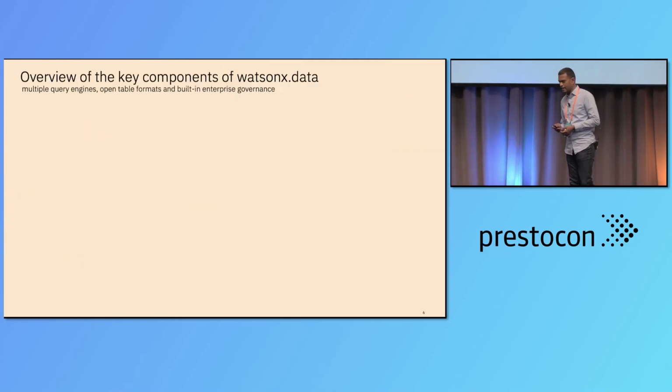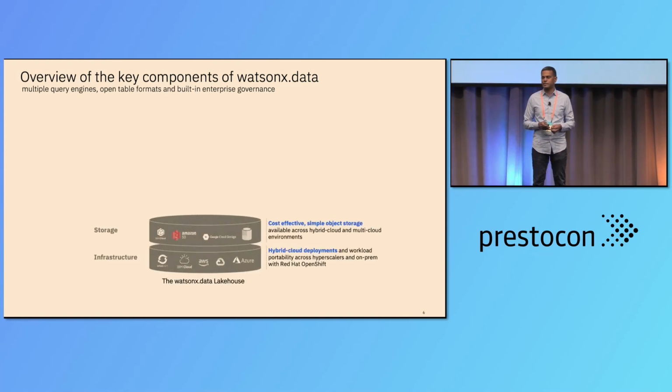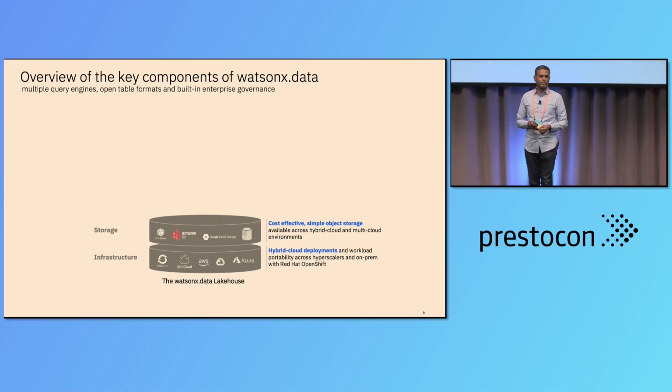So some of the key components of watsonx. The bottom layer is the infrastructure and storage layer, right? Again, we are cloud agnostic. We can work in any cloud. We are available in 2 today as fully managed services, but a customer can get the licenses and deploy it, let's say, on GCP or even on Azure Cloud. So we are truly cloud agnostic.